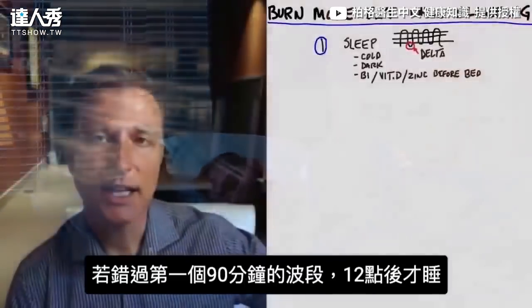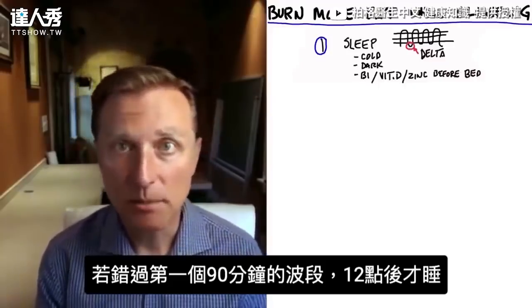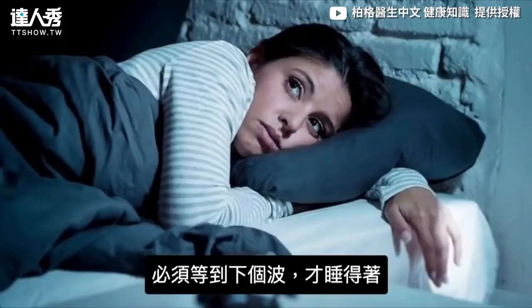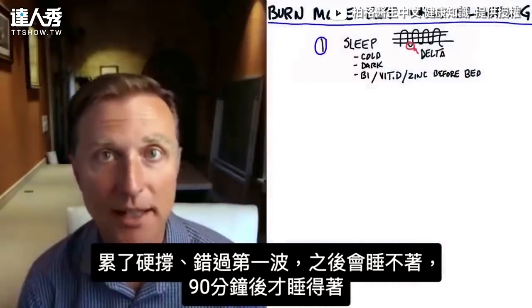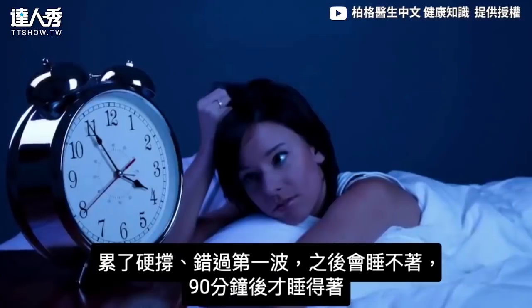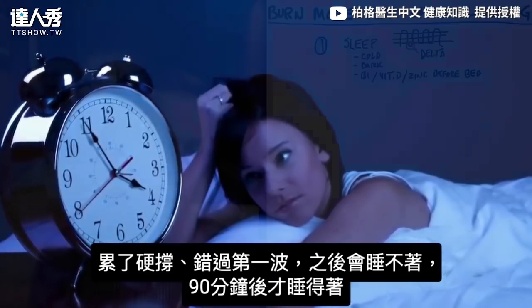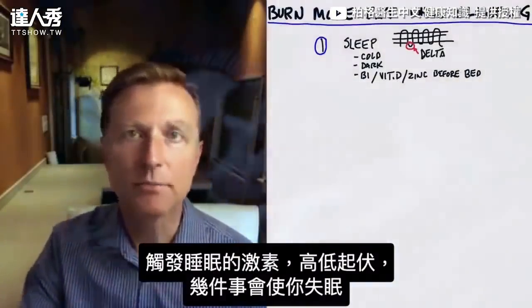Because the way these circadian waves work is that if you miss the first 90-minute wave, and you go to bed after 12 o'clock, now you have to wait until that wave catches you for the next wave. So in other words, if you're tired and you don't go to bed and you push through it, and now you're awake, then you have to wait 90 minutes before you can catch the wave and get back into the next wave of sleep. So there's various hormones that are triggering sleep that are on a kind of a wave pattern.